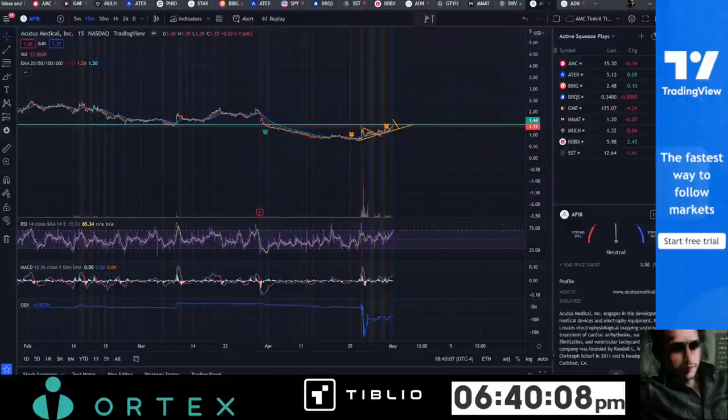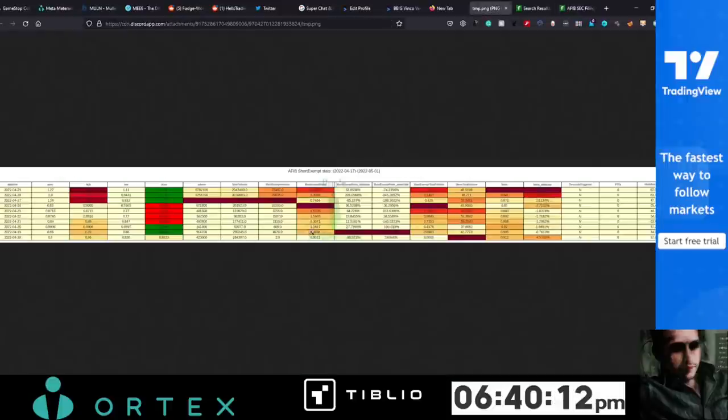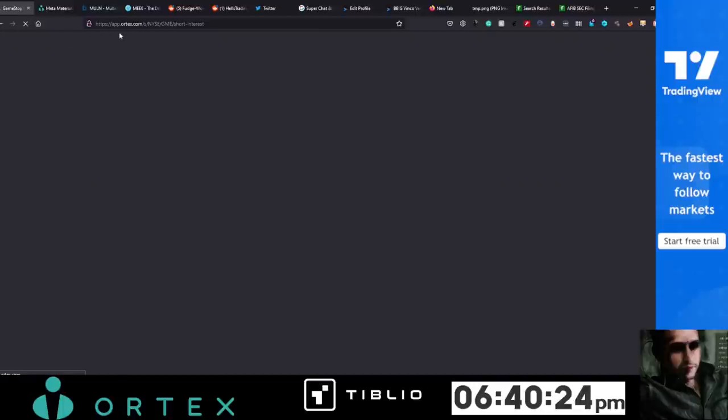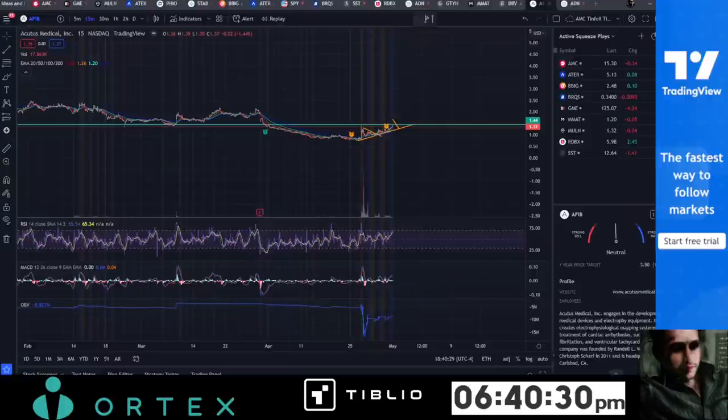One more look at the short exempts. It is throwing a series of squeeze signals. I want to look at Ortex just to see if there's any shorts on this one. I'll go ahead and log into this. Give me a few seconds, guys.